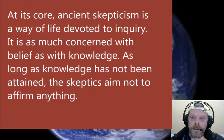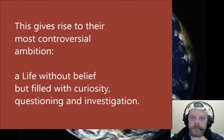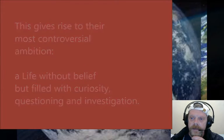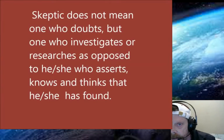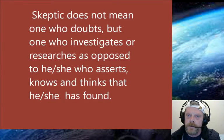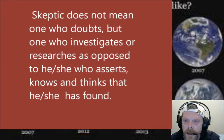At its core, ancient skepticism is a way of life devoted to inquiry. It is as much concerned with belief as knowledge, as the knowledge has not been attained. This gives rise to the most controversial ambition, a life without belief, but filled with curiosity, questioning, and investigation. Skeptic does not mean one who doubts, but one who investigates or researches, as opposed to he or she who asserts, knows, and thinks he or she has found.